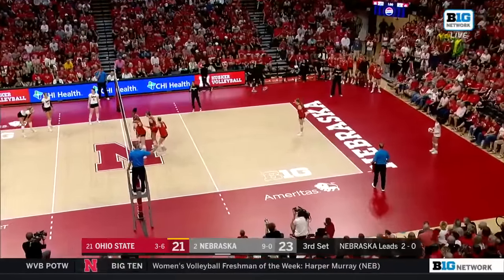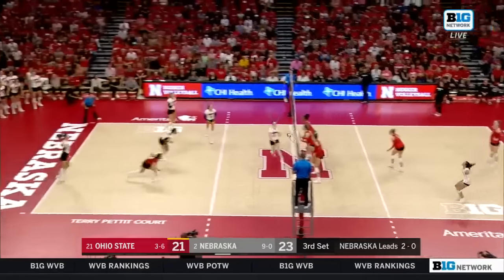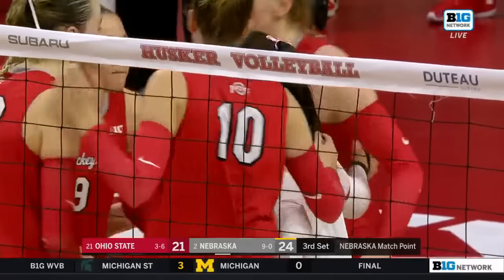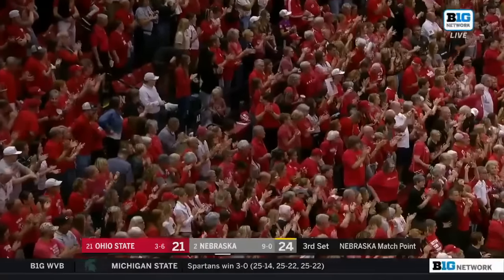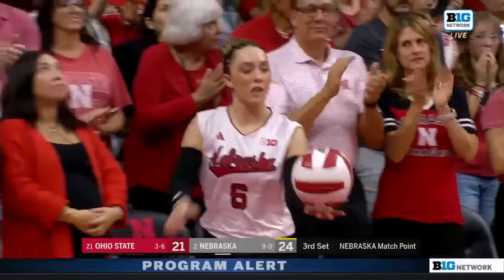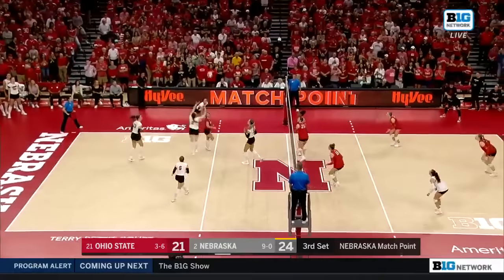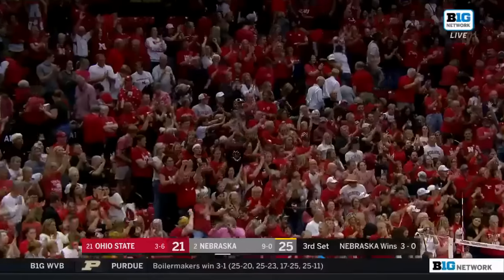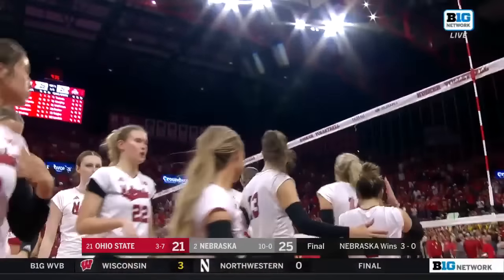Hoffman back to serve for the Buckeyes. Short serve, boy, that could have been so good. It just missed. Smart decision, not as good execution. Yeah. Match point upcoming for the Huskers. The Huskers open up the Big Ten Conference season with a home sweep against a top 25 opponent in Ohio State and Nebraska.